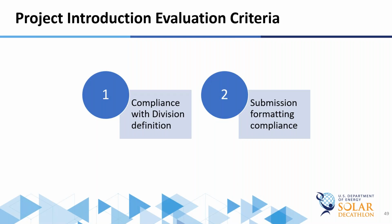Project introductions will be evaluated based on 2 criteria. First, we'll look at the compliance with the definition of your selected division. If the division has a requirement for an EUI, then the design must meet the requirement as listed by climate zone for the building type. Please carefully review the division requirements against your design before each submission this year. Feedback will be provided to teams on only these 2 items, as this is still early in the design. We really enjoy seeing your early ideas, and this will give your team an opportunity to understand the requirements of the competition and get feedback that doesn't affect your standing in the competition.